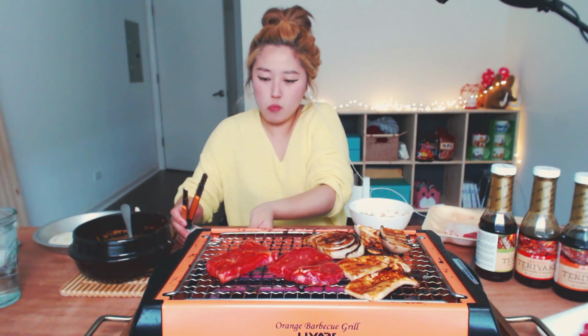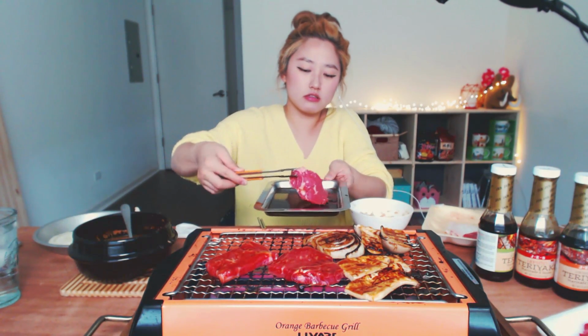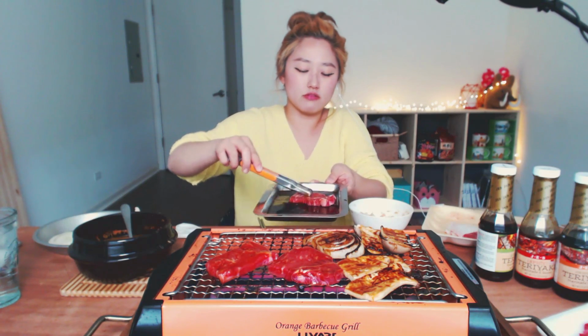No, the garlic one. The garlic one, honestly, I don't know if I like it. I feel like it could taste better on something else. But it's not sweet enough for me. Some mushrooms. I think other than the enoki mushrooms, the oyster mushrooms are another favorite of mine.